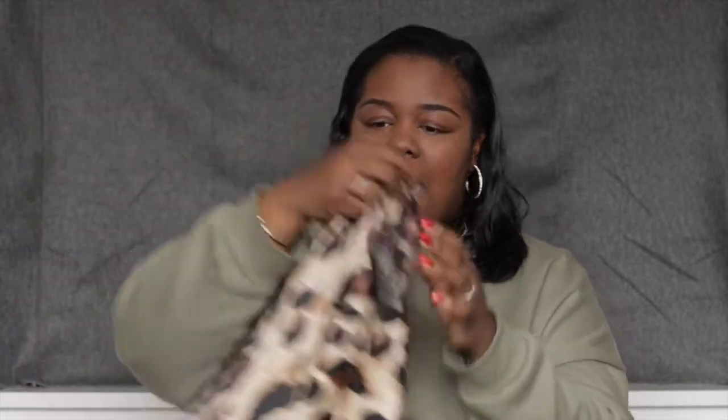So that's this top. It's really, really nice. I will be keeping it. I got this in a size 24. It's called the Plus Tan Leopard Print Woven Tie Waist Blouse. Beautiful, absolutely beautiful. And it goes with my skin. I love it, love it, love it.